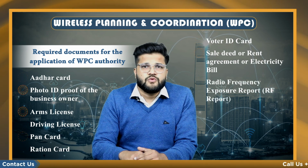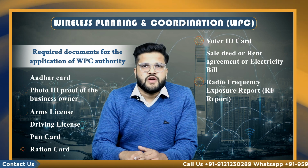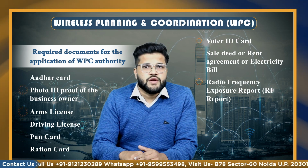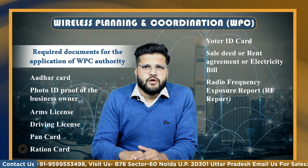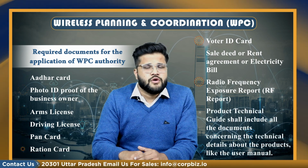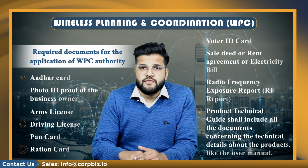Radio frequency exposure report, the RF report, which shall give a detailed report about the functionality and performance of the wireless devices, shall include products with a Bluetooth device, small digital radios, wireless local area network access, technology like Wi-Fi, and radio frequency identification. The product technical guide shall include all the documents concerning the technical details about the products, like the user manual.